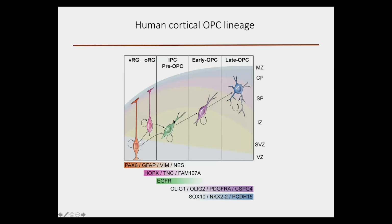And the ability of these cells to self-renew and divide and divide and divide so many times is what we think is really exponentially increasing the population of oligodendrocytes in the end.